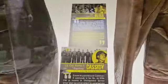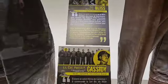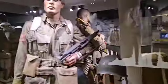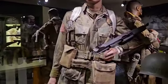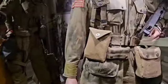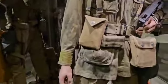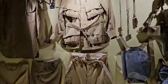You got these leather jackets, that's for the 506th. And for the 502nd, Lieutenant Colonel Patrick Cassidy, 1st Battalion of the 502nd. Alright. That's also pretty cool. He has a Thompson M1A1, I believe, if I'm correct. That's his chute. Pouches, and seems to have had the CC2 effect and some camouflage, perhaps. Pretty cool. And then we have the full uniform.